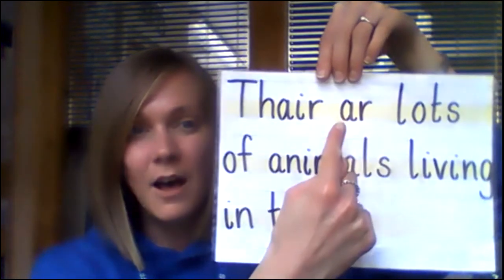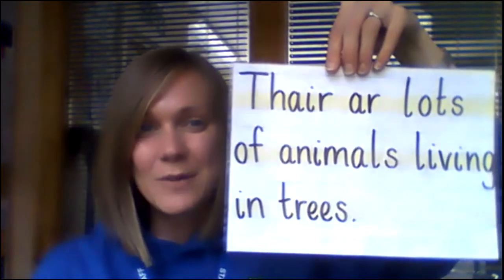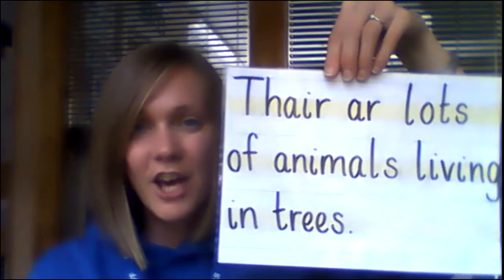I'll read it again. There are lots of animals living in trees. Oh, can you see it? I think I've spotted it now. I've got 2 tricky words in there. Can you have a go at writing them correctly on your whiteboards?